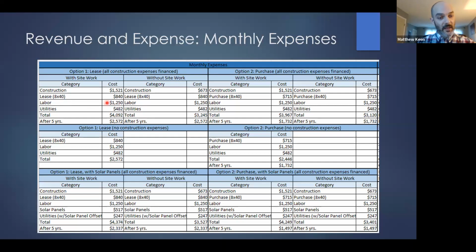And then we looked at labor. As I mentioned, there would have to be some sort of worker on site to help unload and to help make sure that all the food is safe and there's no damage being done. For that, we considered that person a 0.25 FTE at about $60,000 a year. So that's where their labor cost comes in.